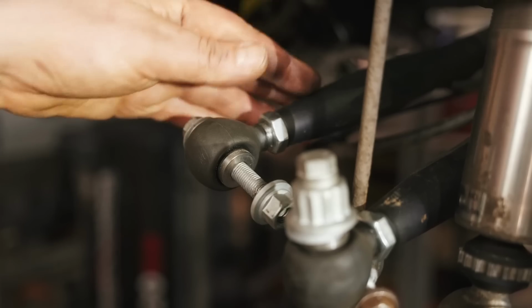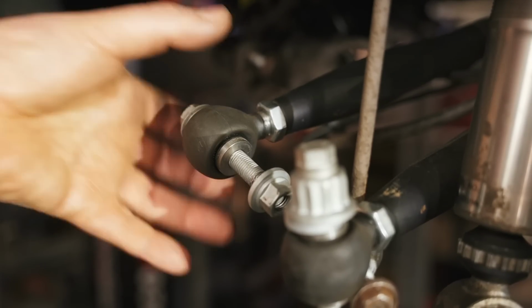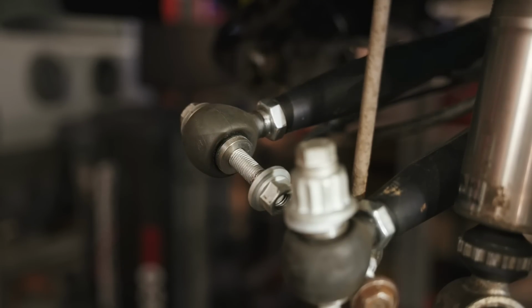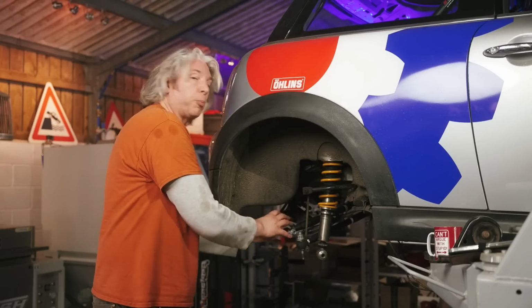Interestingly, when it came to the control arms, Neil did go for the rubber boot protective option when it came to those spherical rod ends. And so this way it just prolongs the life of those parts, because of course they're going to be more protected from the elements.